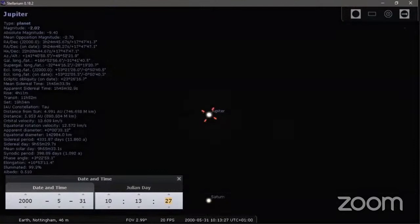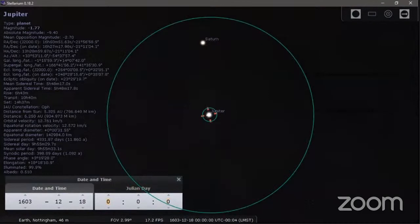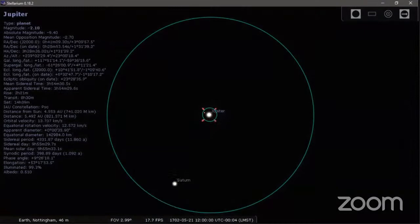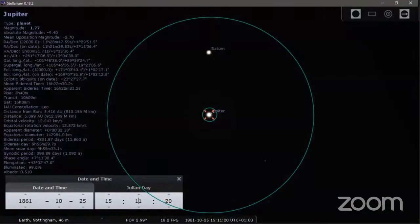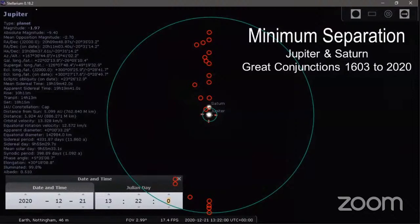So I'm not sure how many of you have seen a great conjunction before, but we've certainly got a spectacular one coming up, and that's showing the view relative to all of the other conjunctions that we're likely to see. So I've just quickly put on here the narrowest separation between the planets, that central green circle, and the widest separation, which occurred in that 1941 conjunction. And you can see the planets moving around within that circle over the 400 years of great conjunctions that I've plotted. And then finally, here I've plotted the minimum separation of all of those great conjunctions between 1603 and 2020. So you can see the conjunction of 2020 just slightly outside that ring of the one in 1623.